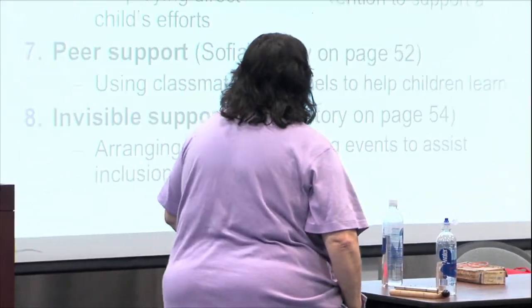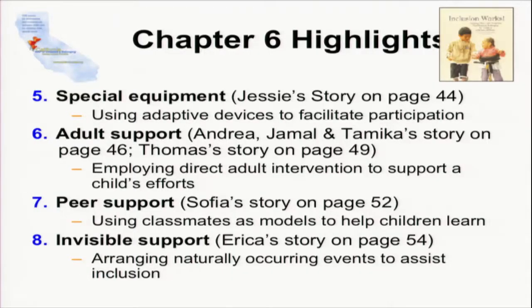So typically what I do when I do this training for a longer period of time, and everybody has the books, is I ask everybody to take one of those stories, because they're long case studies, and read them and see what kinds of ideas they can cull from them. So in those 8 modifications, we have 9 stories of adaptations and ways that it worked.